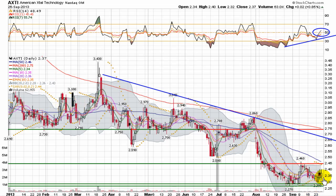This is a pretty nice look to a quick little double bottom. Good support for a stop loss. So we'll just keep an eye on this going forward and see how it performs.